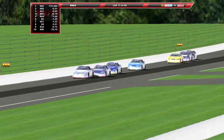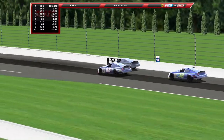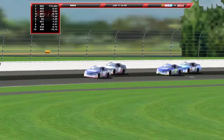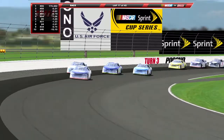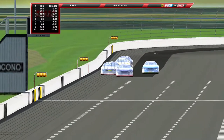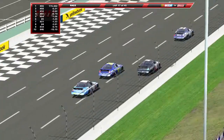Get a good entry. Oh, here comes Hedlowski back on the inside. We're actually getting some action here for once. That's surprising. Jason Hedlowski clears Tim Mitchell. And now here comes the 90 of Brett Rowe underneath the 32. Blake Borkland. Borkland hops down to the bottom now.